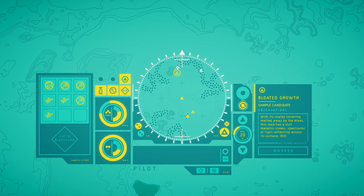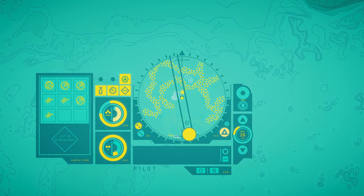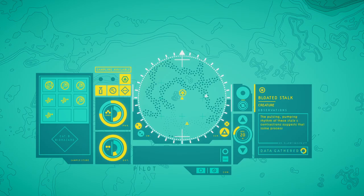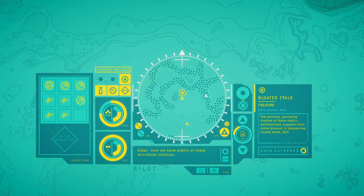With its chalky covering melted away by the bloat, this rock has a dull metallic sheen, a spectrum of light reflecting across its surface. The pulsing, pumping rhythm of these stalks' contractions suggests that some process is happening inside them. Great! Now we have plenty of these microbial colonies. But we need to get on with finding that suit transponder. Let's head to the East Reef.